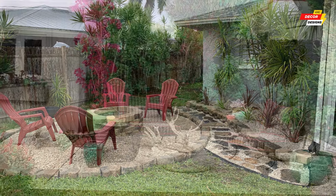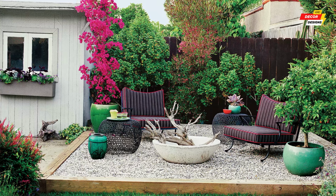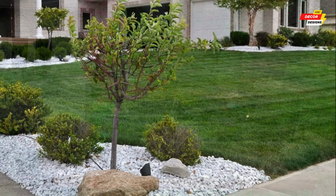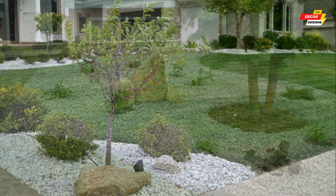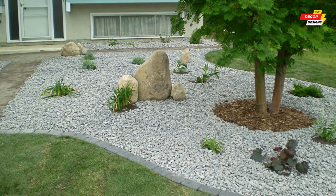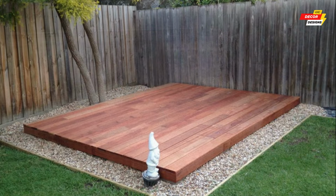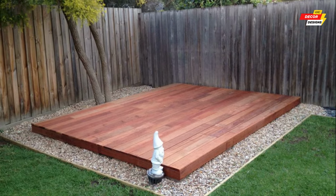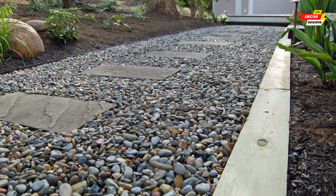Choosing the right gravel, a guide to material selection. With a vast array of gravel options available, selecting the right type for your project is crucial. Here are some factors to consider. First, size. The size of the gravel will determine its functionality. Smaller pebbles work well for walkways, while larger stones are better suited for patios or driveways.